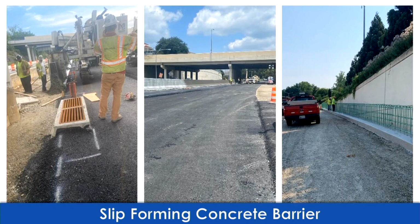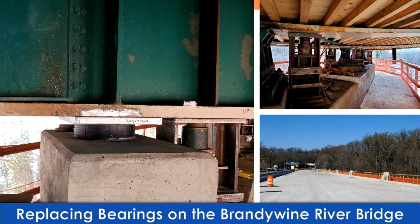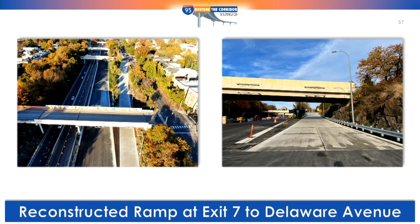Slip form and barrier. We did allow slip forming on our bridge decks as well. The install of all the new sign structure foundations. We did replace bearings up at Brandywine River Bridge, so this is a shot of that. And then here's a shot of our overlay down on the northbound side. And our new ramps in the city, which, all of our ramps, we did concrete ramps.